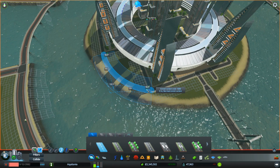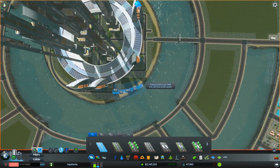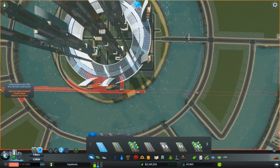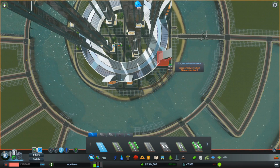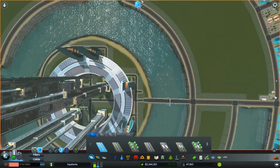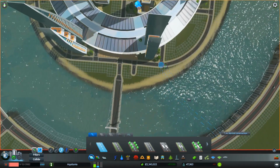Now, hang on. That one is doing something different. Is it? That one looks like it's... Oh, yeah, of course it is, because this is wider. That's why. That's okay. I thought I was losing my mind then. So... go and trim that.